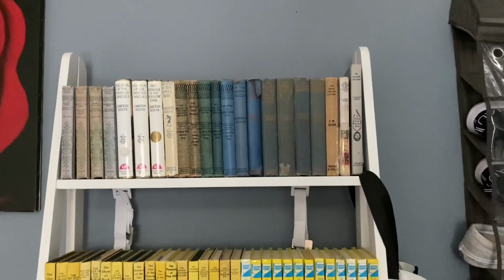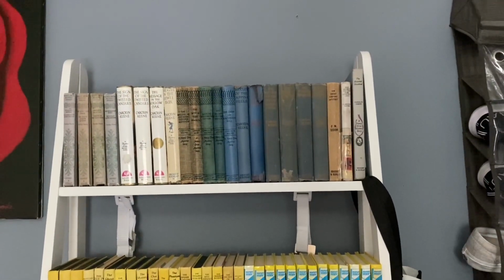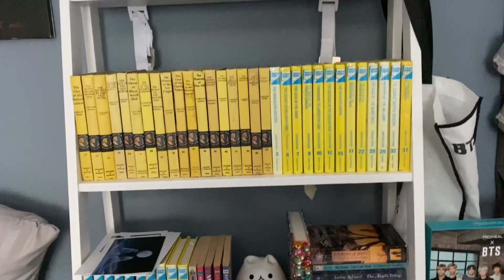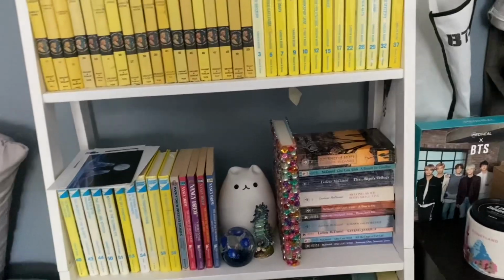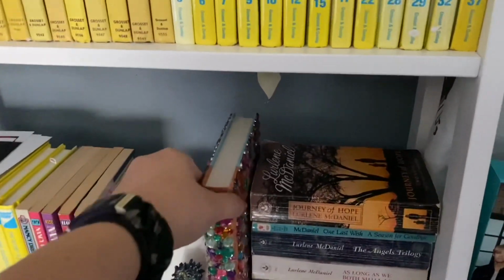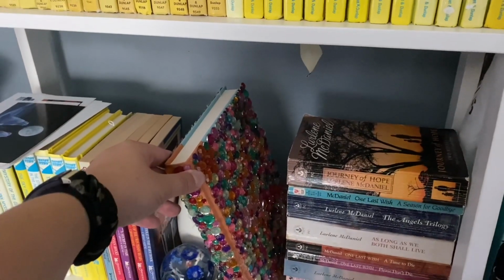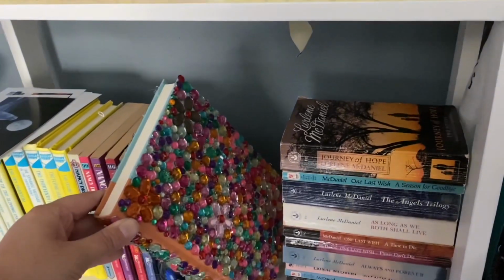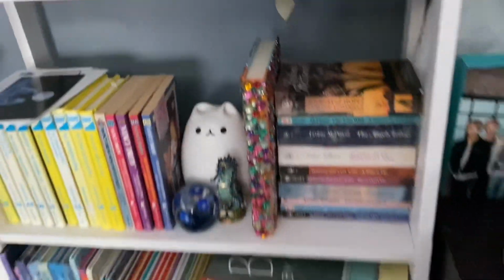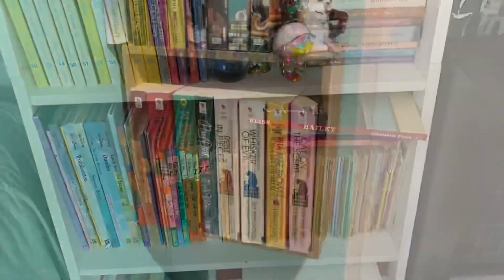And this is another bookshelf that I have in my room. This is Nancy Drew, the first 2.5 Nancy Drew stuff. Then I have Lurlene McDaniel here. And then this book is something that my friends did for me. They took a random book and totally bejeweled the whole cover of it and wrote inside a goodbye message when I moved.